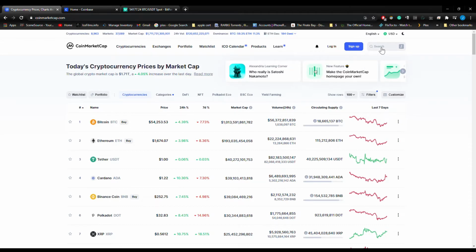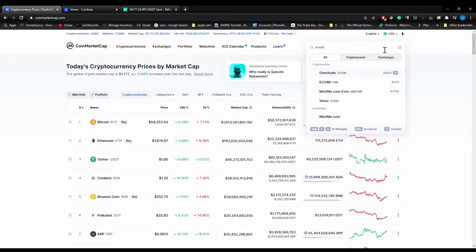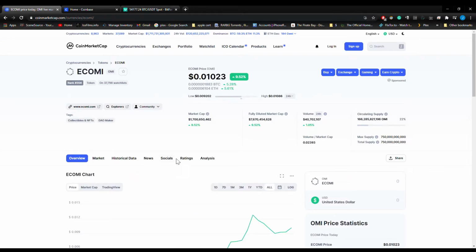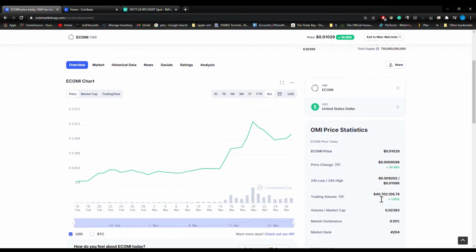First thing we're going to do is go to the top right search bar and type in eComi, E-C-O-M-I. All right, there it is. Cool, so we can see it's up almost 10% on the daily. It's hanging out about a penny each. We can see its performance over the last month or so. It's doing pretty good, still obviously in its infancy. It just now broke a penny. So now we found the coin that we're looking at. We have the market cap, trading volume, all that, where it's ranked.